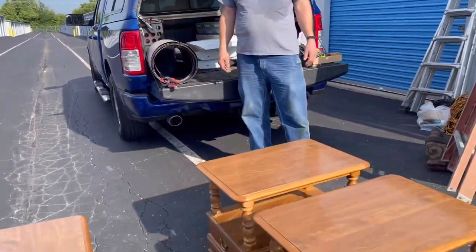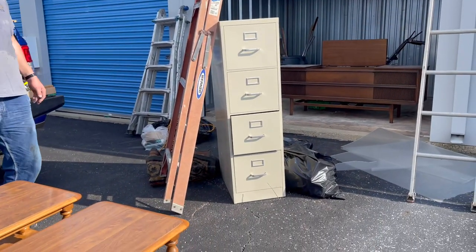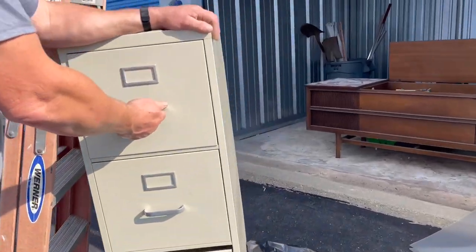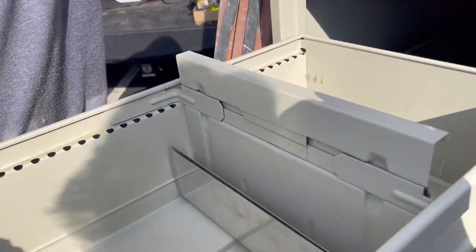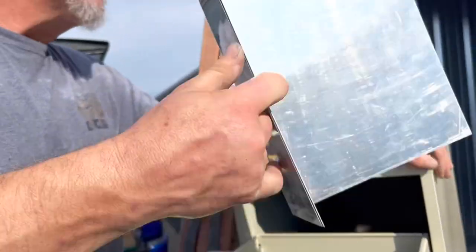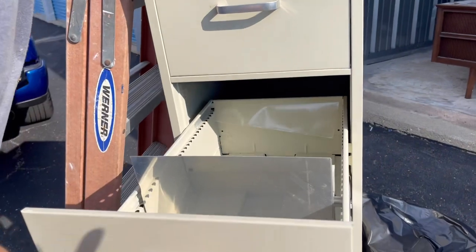Yeah. Okay, so now we've got ladders and file cabinet. Was there anything in the file cabinet? I don't know. Oh, you haven't looked. Well, I brought it out here. It was heavy. Didn't leave us anything? Sheet metal. No, that's sheet aluminum. Woo! Scrap. That's money.